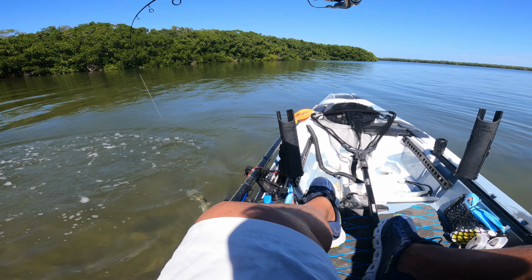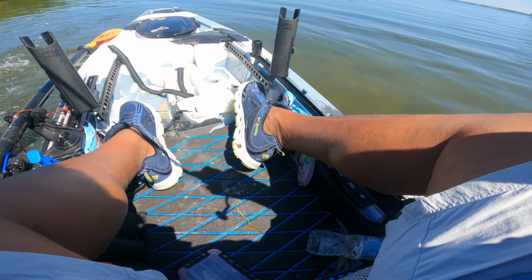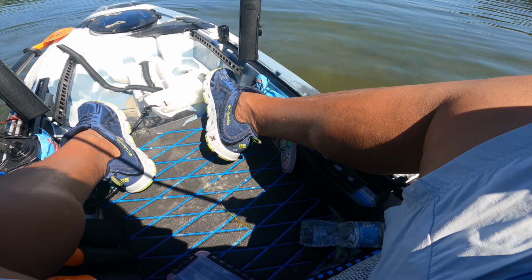Another big boy trout. Ooh. He's hefty. He doesn't like the net. Nothing to do with that net.